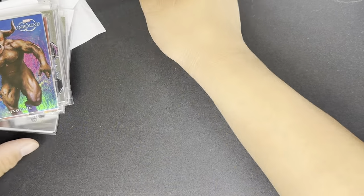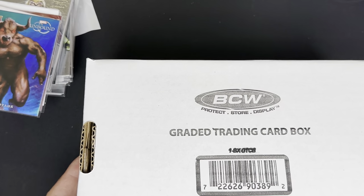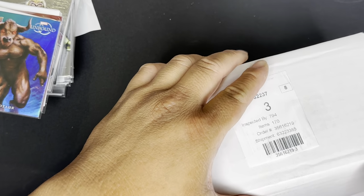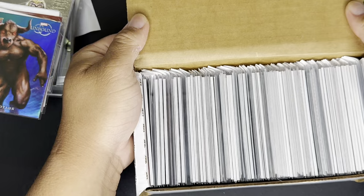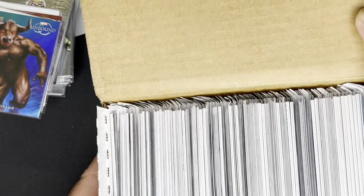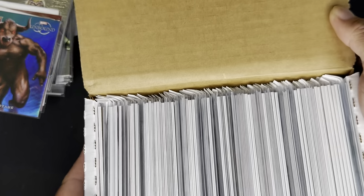And that does it for our smallest box. Should we move on to the graded or the 400? I guess we'll go with the 400, that's smaller. And then we'll go for the final box. Looks like this might be Fleer Ultras and Unbound, so let's take a look.